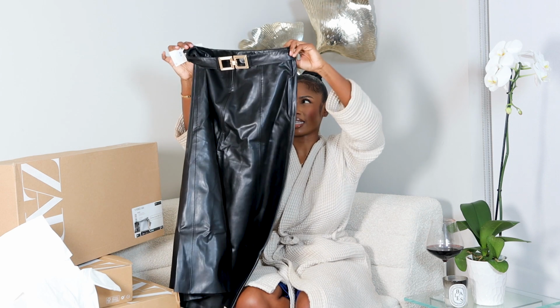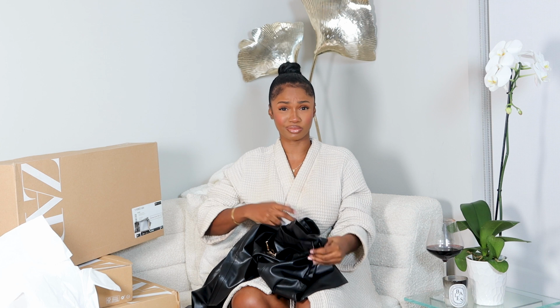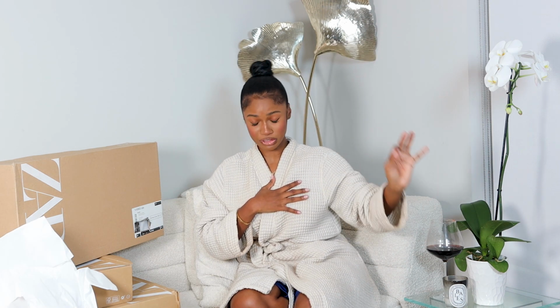I mean, like I said, I like the fact that the belt is detachable. I paid $49.90 for this skirt as well, and this is a size medium too. So if you're like a 28, 29 in the US, hopefully it will fit you. The question is, did I order another skirt?